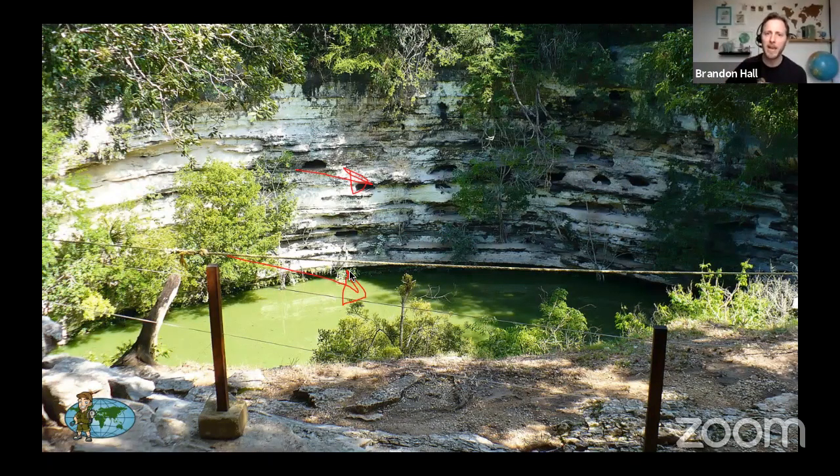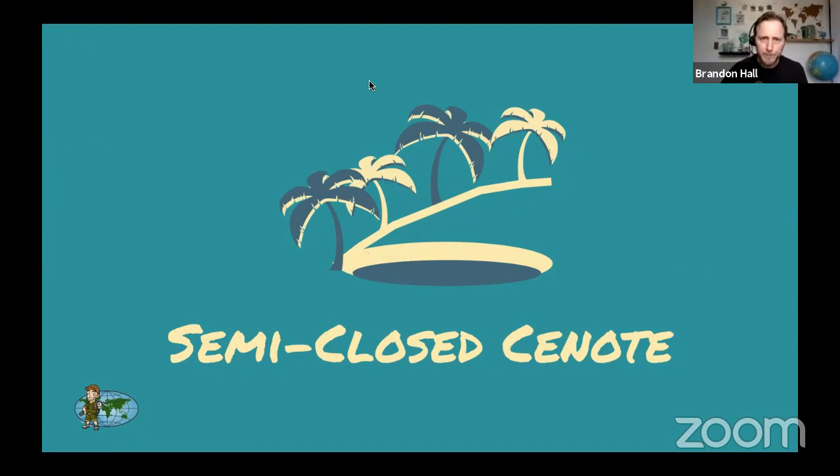And this was used for rituals as well. So artifacts have been found in the bottom of this particular cenote. Also, remains of humans and animals have been found at the bottom of this cenote as well.